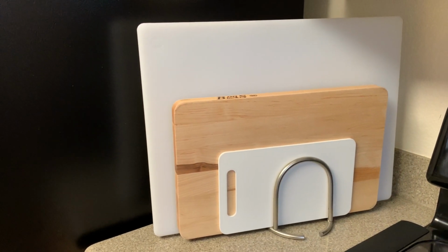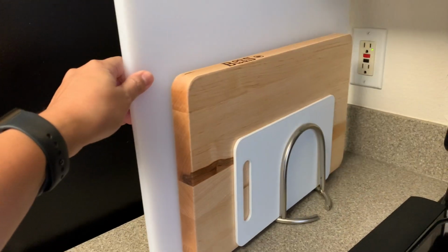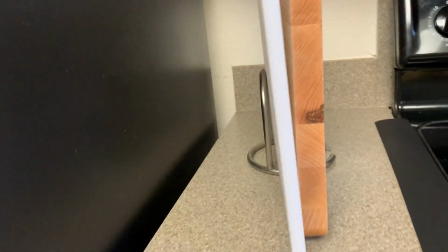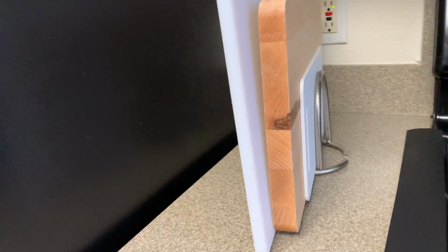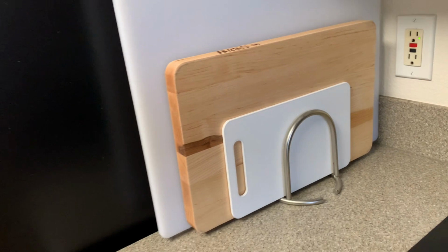Now for my cutting boards, I'm actually using a napkin holder to hold them up. I love how it holds it together. It makes it so much better for me to keep them against the wall and out of the way.